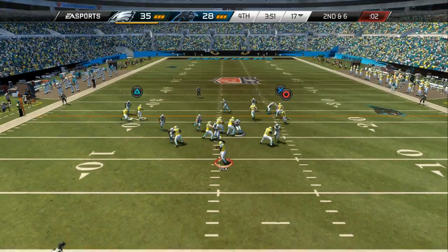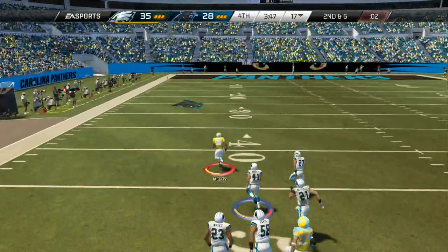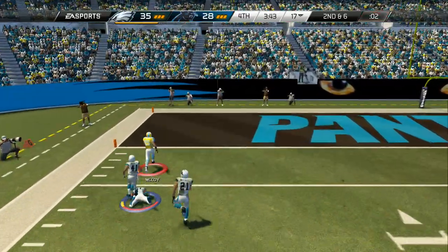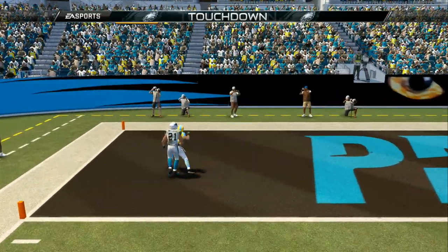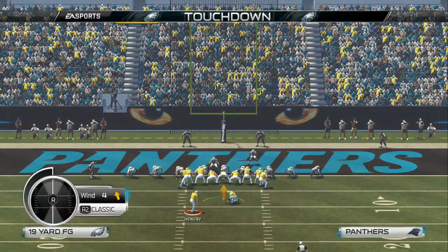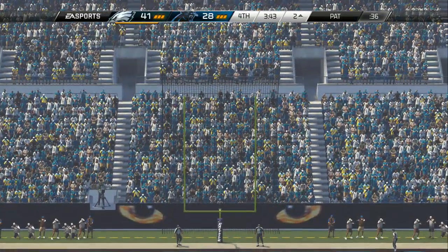Second and 6. He'll fire it out to the left. Makes the catch in the open field. Eagles in the end zone. Keep being aggressive on the offensive side. That's what they did that time. That's why they scored. They kept going after it. Inside of the uprights.